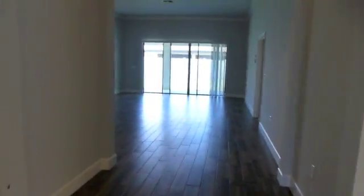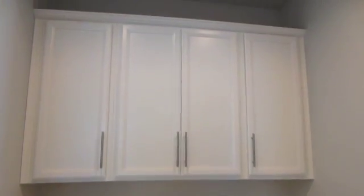But don't worry about the floors. The floors are a little bit dirty right now, but this will all be cleaned by the time we close. And we'll come in first thing in the morning on that day to make sure everything is taken care of. All right, another little bump out right there. It needs to be taken care of. But for the most part, everything looks good.